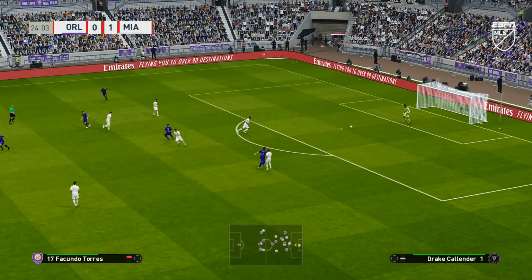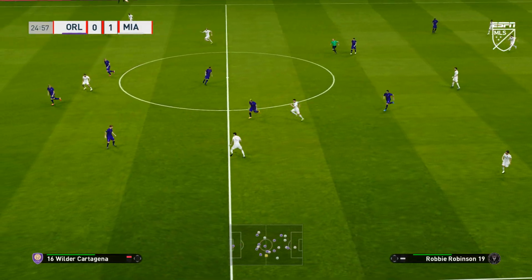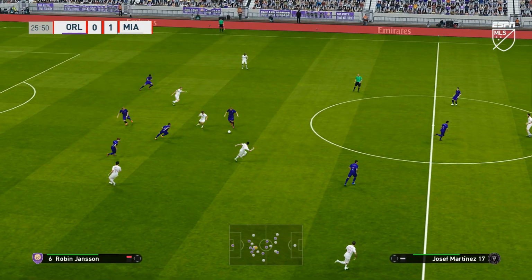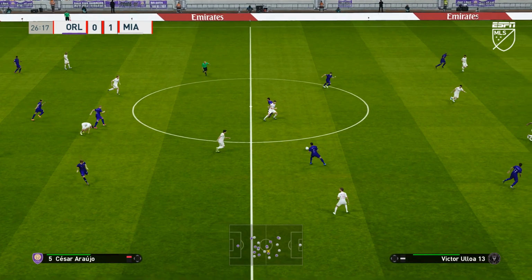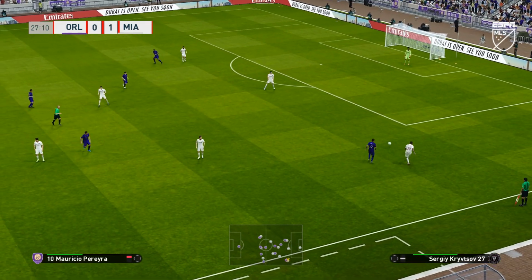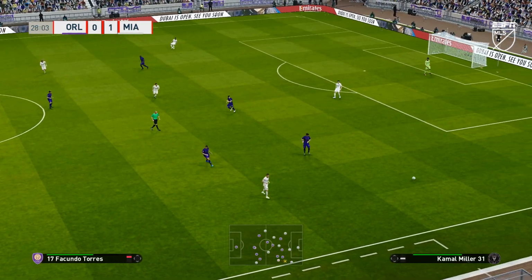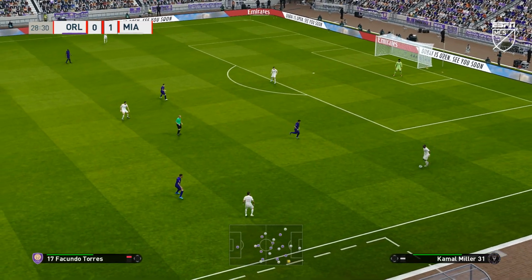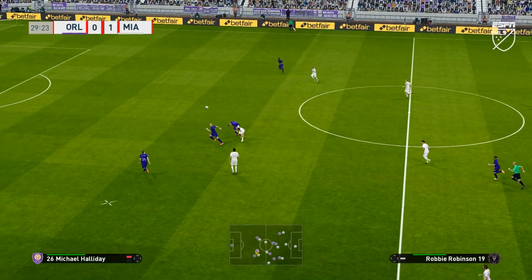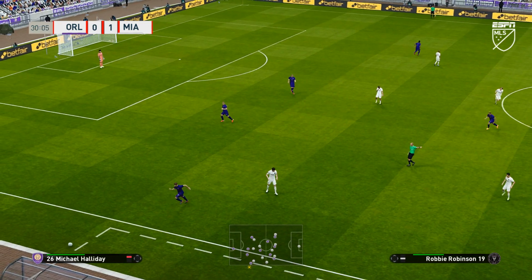Ooh, strongly challenged there. Hoisted upfield by the keeper. And now the breakaway. Now it's Martinez. Now he's taken off it. That's really well played. It's a good ball and he could be in. Well intercepted, and it certainly needed to be. Looks to bypass the midfield. Oh, he'd have done well to reach that.